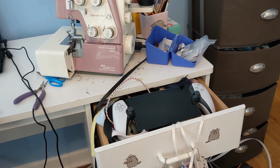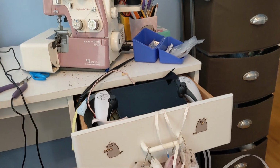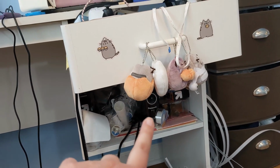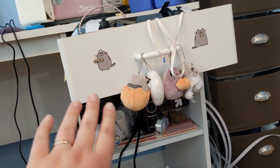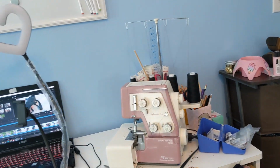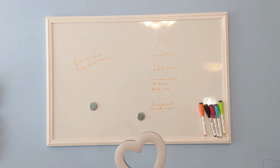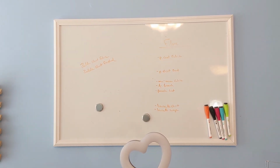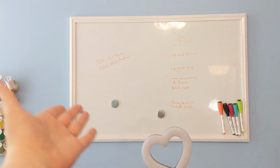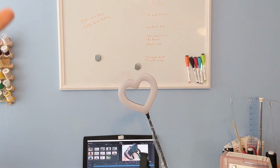PlayStation's on there because I've been slightly addicted to Final Fantasy XIV, and yes, that's why that's hanging out there. And then underneath we have just the sewing manuals for my machines, some Ziploc baggies for when I need to store stuff, pencil sharpener, tape, all that fun stuff. Have a whiteboard. I had dreams of this being like super organized and whatnot. Not really helping with the organization, but it is covering up a large patch of paint that was here from the people who lived here before. So at least now I don't have that on there.